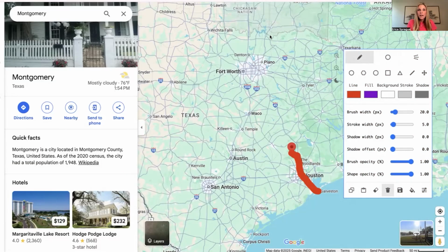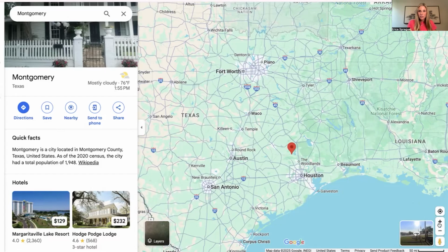So it's hard to find cities that you want to live in that are within that proximity to major destinations and attractions. Montgomery is definitely an area to consider based on those features.